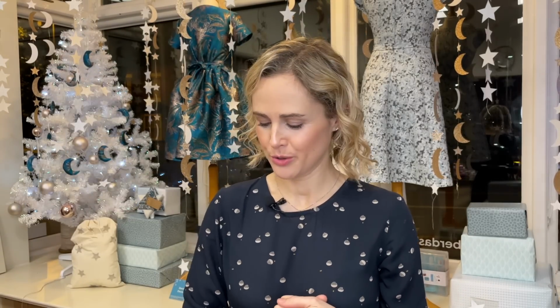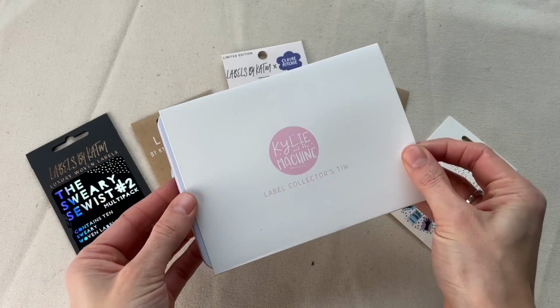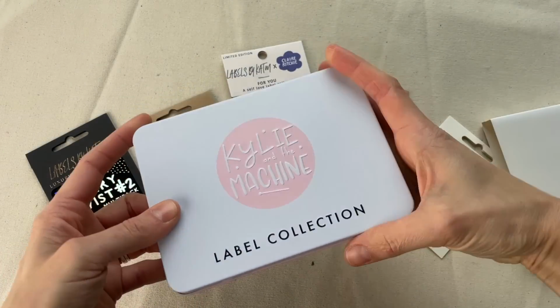I mean, I have made clothes before and forgotten to sew a label into the back, and every time I come to wear the garment I'm thinking, which way is the back? So it's also useful for helping you to identify which way round your clothes go. So yeah, we've got a selection of loads of the packs of labels. We also have the collector's tin as well, which is really nice to keep them all organised in.